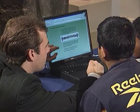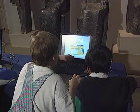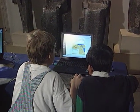It is a great idea and incorporates new technology to bring the museum's collections and its educational expertise to a worldwide audience.